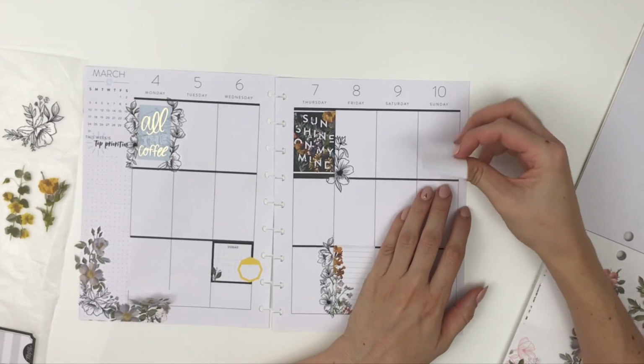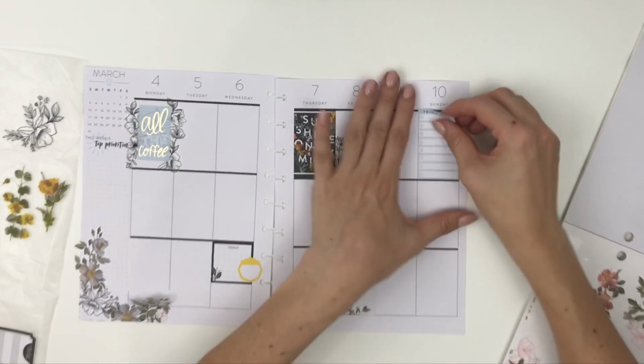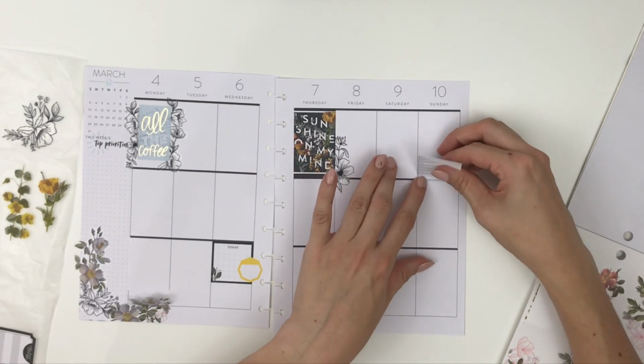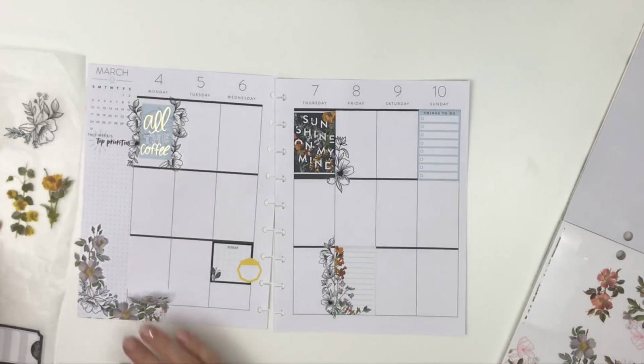I like the corner there. I like a checklist on each page for each half of the week also. Get stuff done. Ooh, and this is a nice long checklist. I don't think I'll fill it or do all of it, but if you need one, there it is in the Botanicals book.